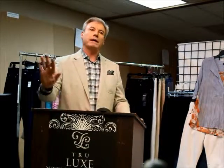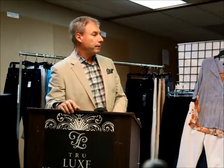And I think the other thing is you can see this is really a casual separates line. If somebody says, look, my denim business is slow, there's no reason for them not to look at this, because this is really all about just casual tops and bottoms. And that should be trend right and ready to go for anybody.